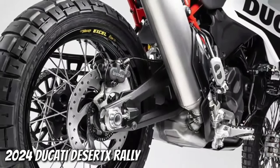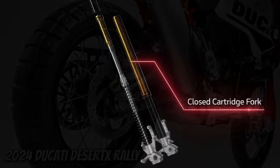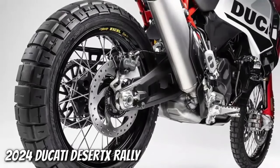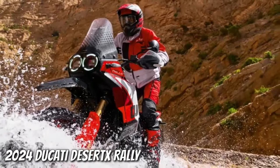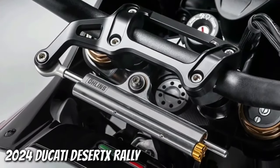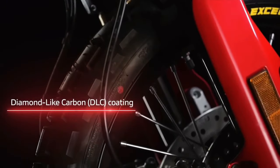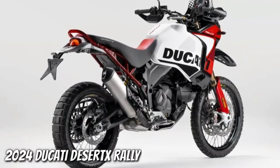Like the regular Desert X, the Ducati Desert X Rally has an aluminum swing arm, but the pivot point sits in a different spot. A fully adjustable KYB shock features a bigger piston than the base model's unit. With the suspension changes, the Desert X Rally's ground clearance now sits at 280 mm. Like its sibling, the Desert X Rally wears a 21-inch front wheel and an 18-inch rear wheel. But the Rally's wheels are built with billet aluminum hubs, Excel rims, and Pirelli Scorpion Rally STR tires, and its rear wheel is half an inch narrower than before.